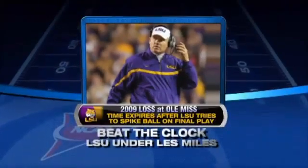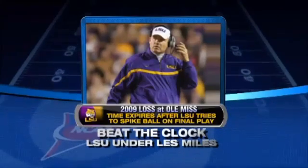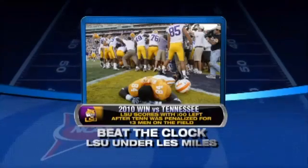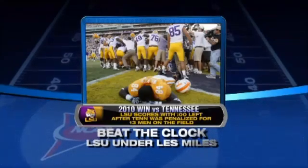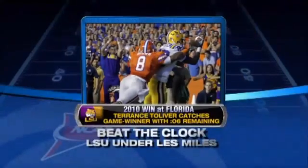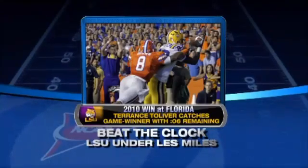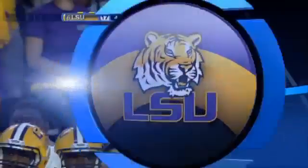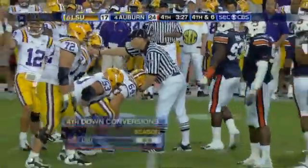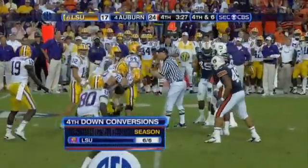Time expired at Ole Miss last year, memorable. And Jordan Jefferson spiked the ball because he thought he had a timeout. And then this year, of course, they get an extra play because Tennessee had 13 men on the field. That was a mess. And then Terrence Tolliver, just a couple of weeks back, this game winner with 6 seconds remaining. I'm a little surprised, I have to say. You've got a sound defense, 3 timeouts. Les decided he's going to draw the line in the sand right now and go for it on 4th down.